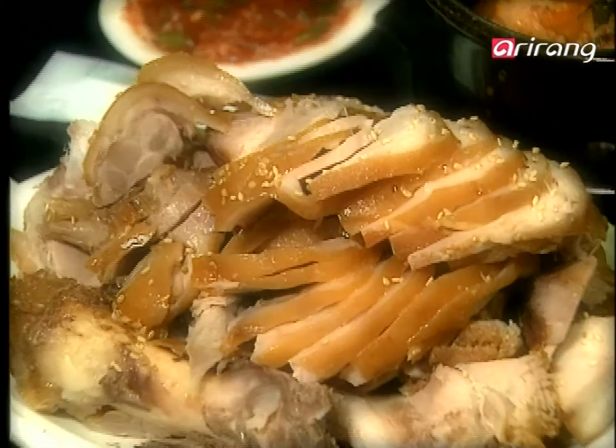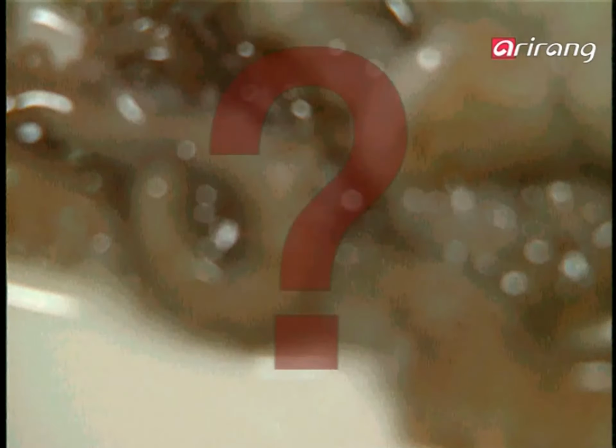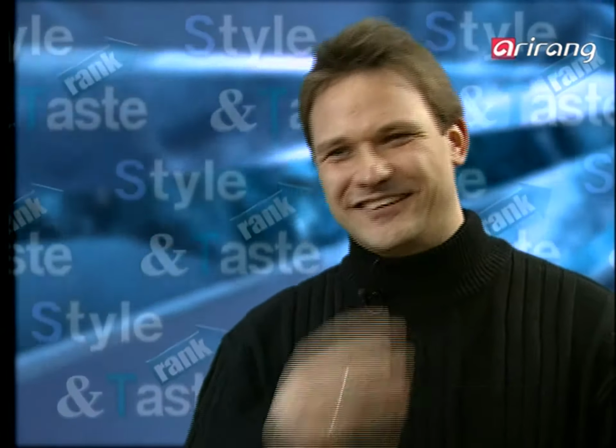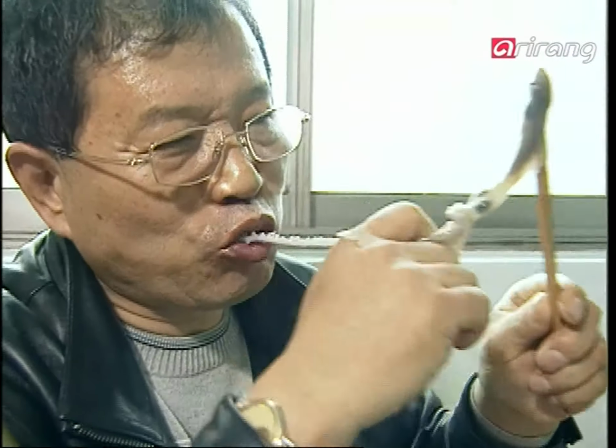Korean foods that have surprised foreigners, gopchang and jokpal. But there's one more. What ranks number one? I felt scared. It scares people. The old boy when he ate the octopus and scared. Middle-aged men love it. Sangnakji.